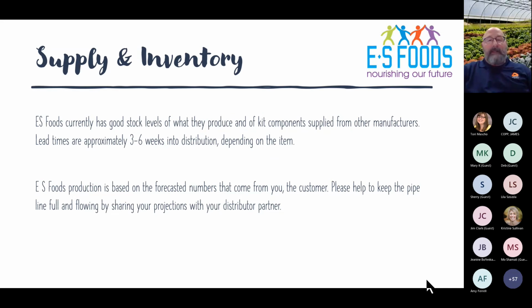3 to 6 weeks lead time, depending on the item, into distribution. They have, like I say, a number of things they repack. So we're always keeping an eye on that, and the extra things in the packaging, like the fork and napkin packets and stuff, are a problem sometimes, but apparently we have truckloads of those waiting in our parking lot to be packed. Again, the biggest thing you can do is let your distributor know how much you're going to use, when you're going to use it, and when you want it.